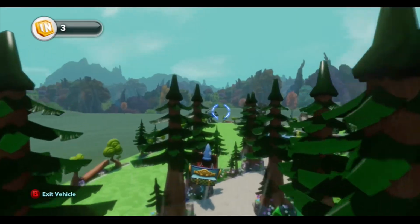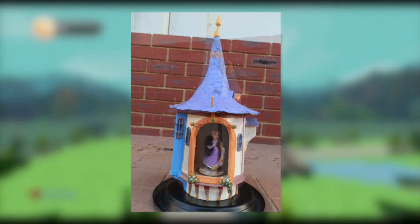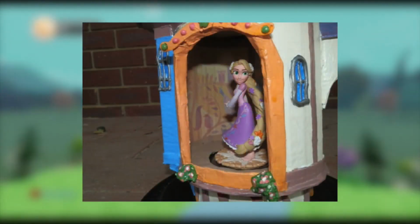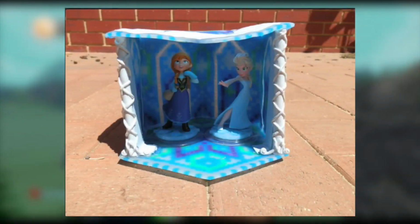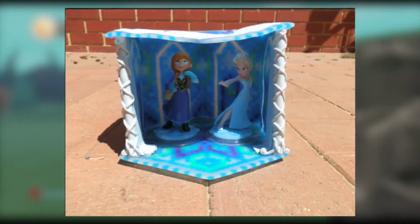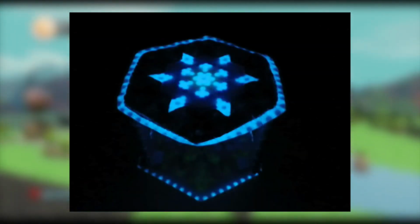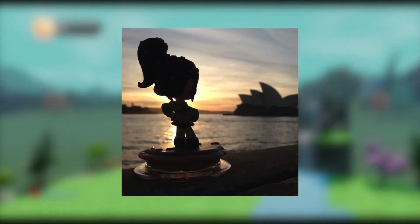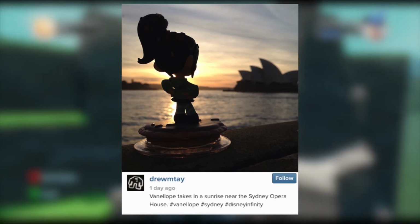Let's jump in. Look who's been busy on Tumblr. Arcane Fire has posted two incredible bases that he made for his Disney Infinity figures. The first one is Rapunzel's Tower featuring his Rapunzel figure, and the second one is a custom base for Anna and Elsa that even glows in the dark. Sweet work, Arcane Fire. We can't wait to see even more custom bases that you make for your Disney Infinity figures. Drew MT on Instagram posted this wicked awesome photo of Vanellope all the way in Australia. I bet she had to hop through a lot of arcade games to get all the way down under.